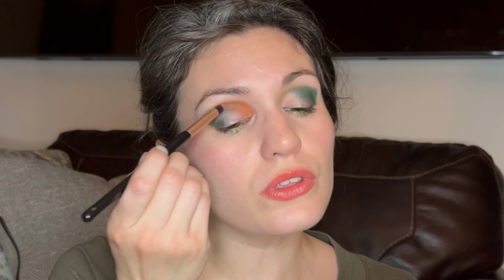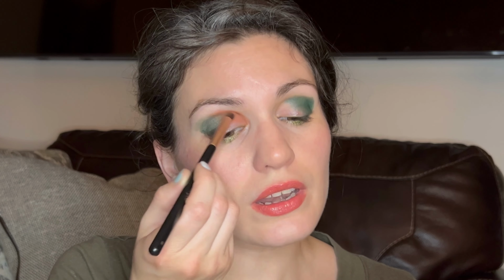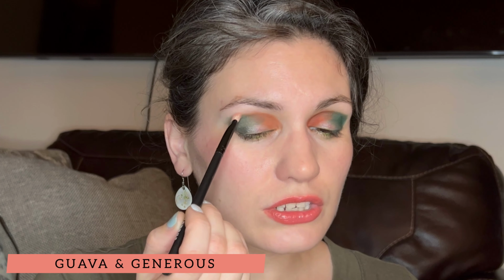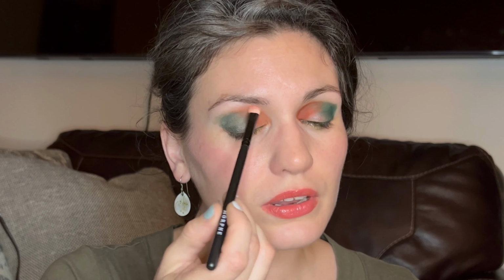And then where the two mattes meet, I'm just gently working them together a little bit. I do plan on blending that out with the lighter, more pinky matte, but we'll get there, one thing at a time. Now I'm going to take a pencil brush and grab the lighter, more medium pink matte shade. One of them is called Guava, that's the Lush Life palette, and then the shade is called Independent within the BH palette. And I'm going to use this right on the edges of these two colors to try to blend them and soften them a little bit.